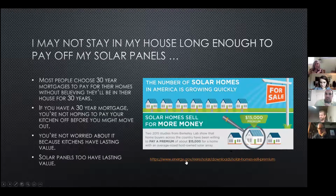So this is from the government website, right? But you can see that a house with solar panels will sell for more money. And you might be asking yourself, well, Ryan, if you really believe that, why doesn't your wife put solar panels on spec houses she builds? And we've had many conversations about that, and the next one she is building will have solar panels.